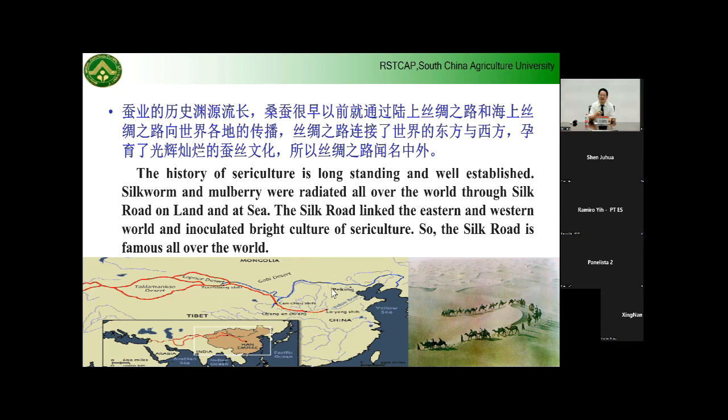China invented the compass. The Silk Road at sea originated in the south, for example, Guangdong province, Fujian province, Guangxi province. So the Silk Road at sea went to Southeast Asia, up to Indonesia. In the Ming dynasty, people like Zheng He exported the Chinese culture into Europe, and the Western countries' culture, like types of dance, types of music, and types of fruit, was imported to China from the Silk Road at sea. So the Silk Road linked the eastern and the western countries. So the Silk Road is famous all over the world.